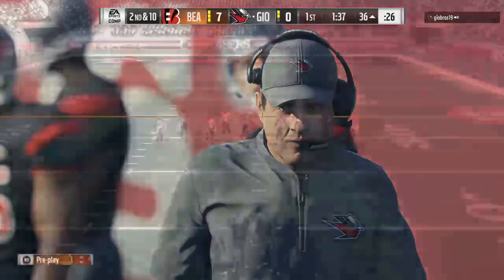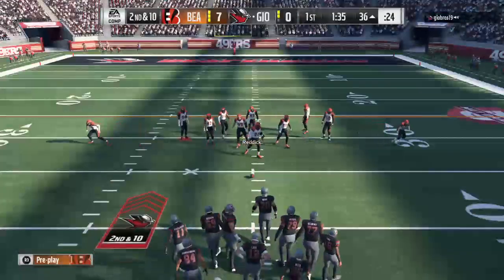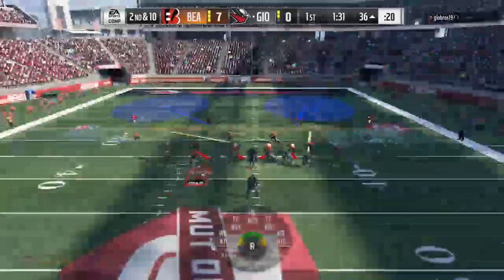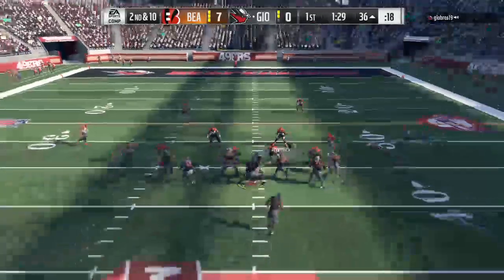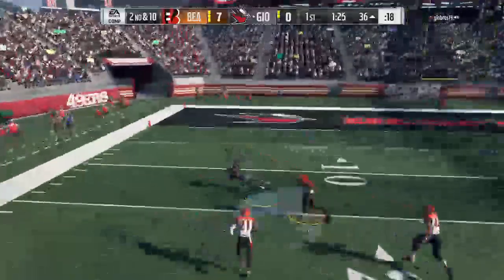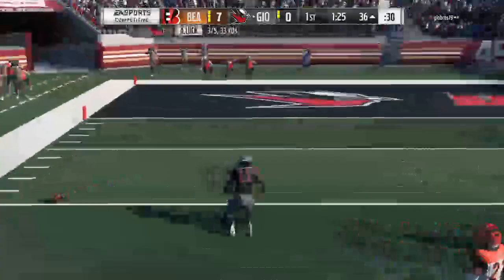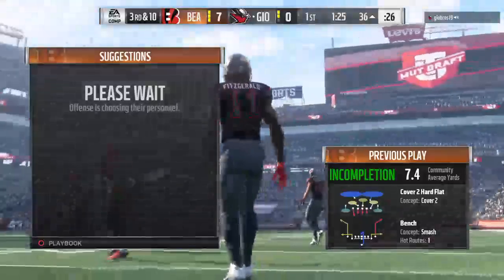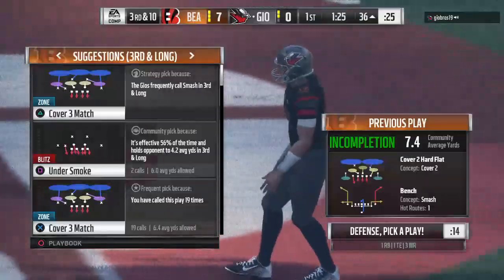No gain on the play there. 2nd down. Here's Luck now on 2nd down. Oh, he'll want that one back. Incomplete. He doesn't drop too many in that department. 3rd down. I don't think either one of them.